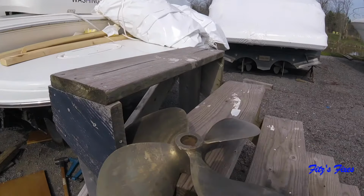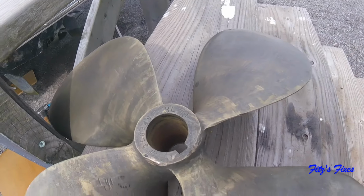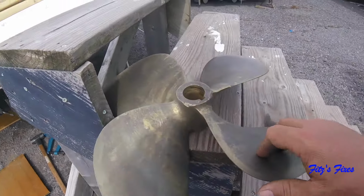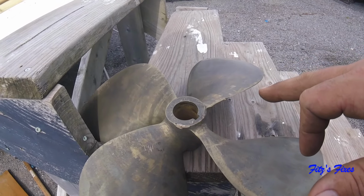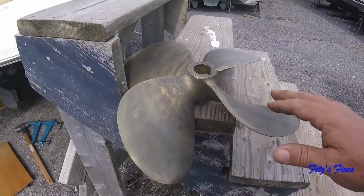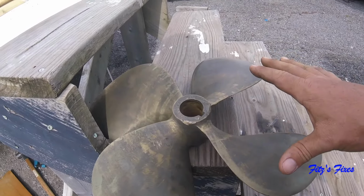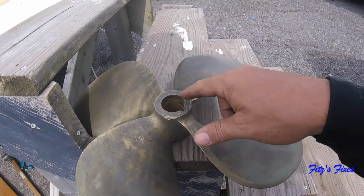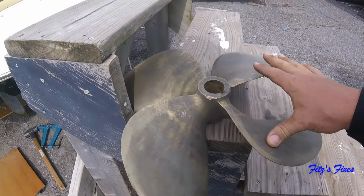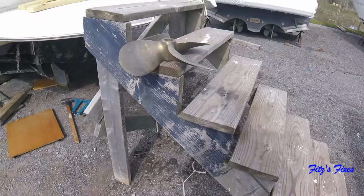So these props are, this is the left-hand turn, 18-inch by 19 degree pitch. I don't know what this needs. Because it'll over-rev. If you get in the gas, the motor will over-rev if you let it. So I want to do another degree of pitch, so make this an 18 by 20. I don't know. Correct me if I'm wrong on that.